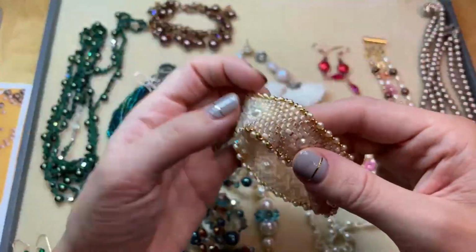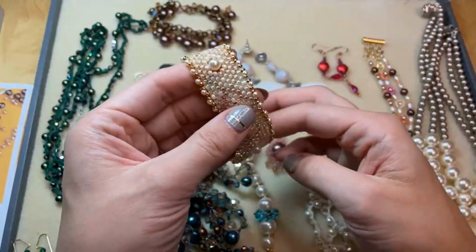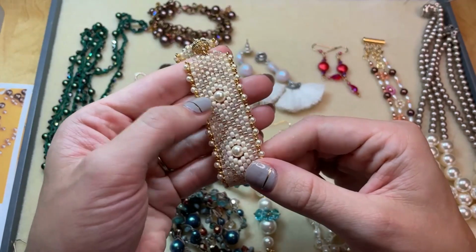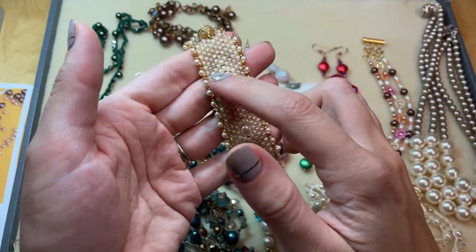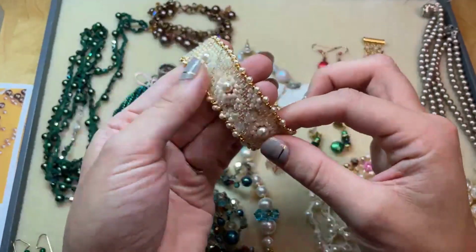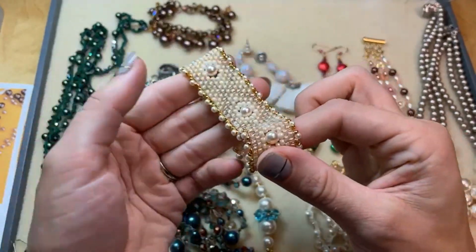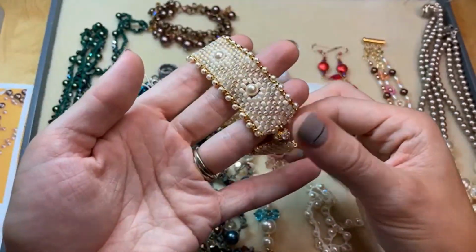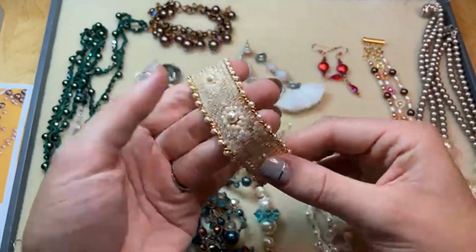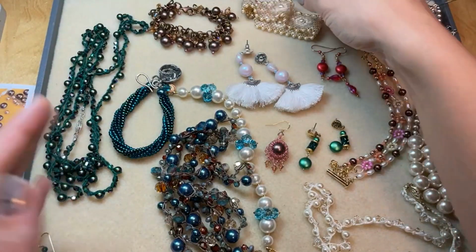Classic colors like white and cream, of course, are wonderful for bridal jewelry. I thought this was a really unique way to use pearls. This is a peyote stitch bracelet, but then a nice big pearl is incorporated into the stitch at intervals, which I think looks really amazing. And this is just such an elegant piece. So you can get instructions for this one in our design studio as well. Such a beautiful piece. Really great, different way to use some of your classic pearl colors.